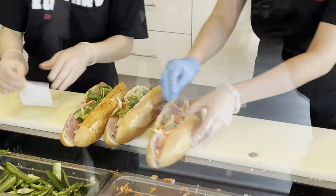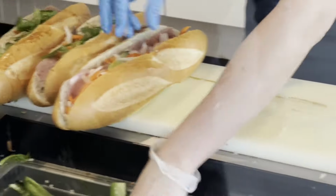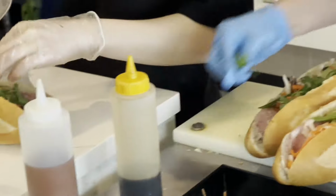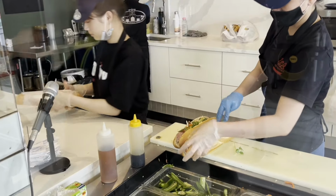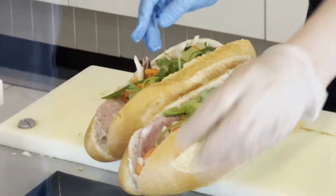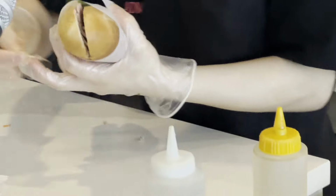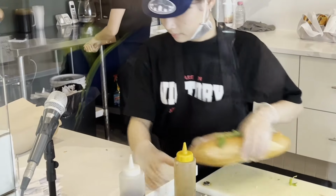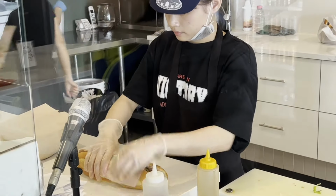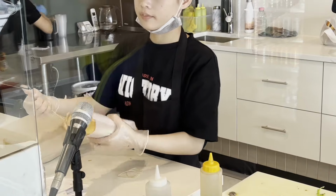These girls are fast. Look how fast they make these. Look at that. Oh, they wrap it up and they get their fantastic stuff. That's fast. Look how fast these girls are. That's faster than fast food.